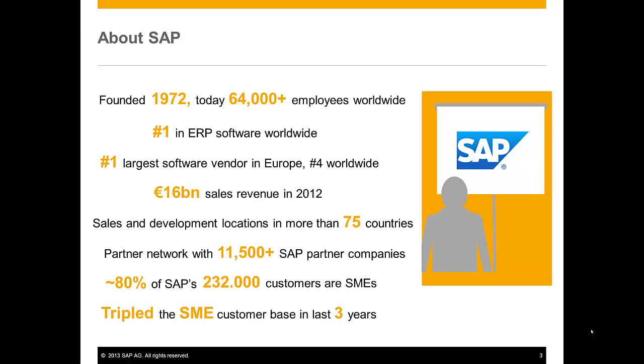So let's talk a little bit about SAP as an organization, because I think it's important to understand the company that stands behind the SAP Business One application. SAP was founded in 1972 and today employs more than 64,000 people around the world. SAP is recognized as the #1 provider of enterprise resource planning software in the world, and is the #1 largest software vendor in Europe and #4 worldwide.